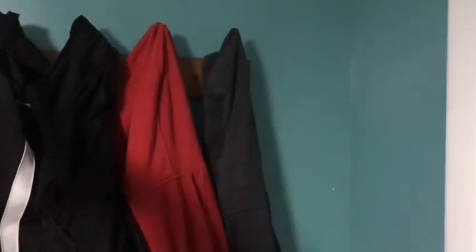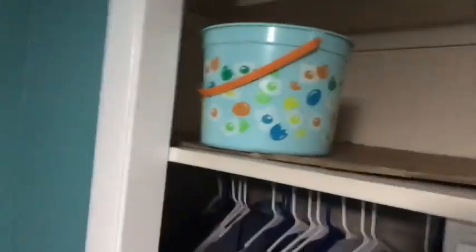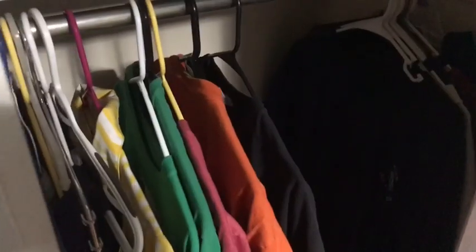This all over here is my hoodies and pants and stuff like that. That's where that goes. This is just a bunch of stuff. These are where my Paw Patrol stuff is. My board game that I made when I first came here. This is technically my wardrobe and stuff like that. Yeah, I got a lot of empty hangers. Oh my god, I need to sneeze.